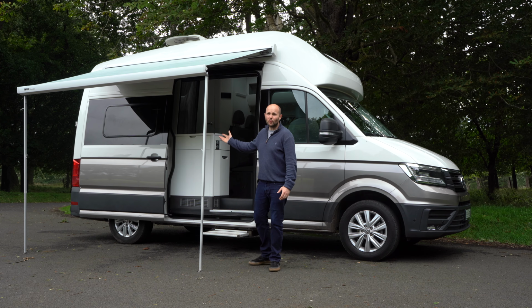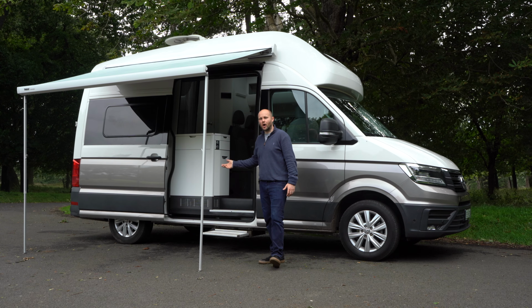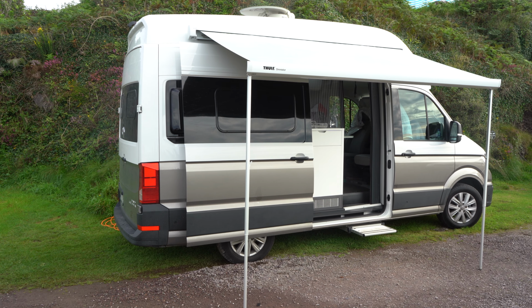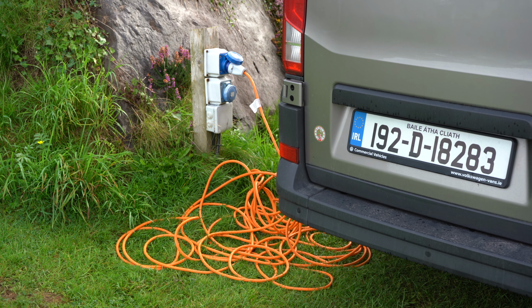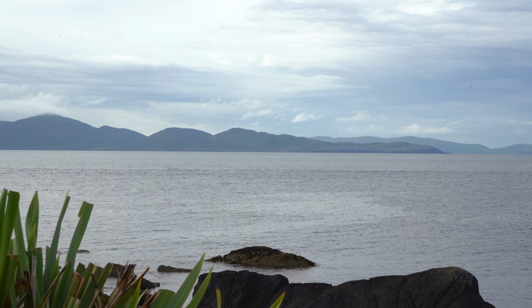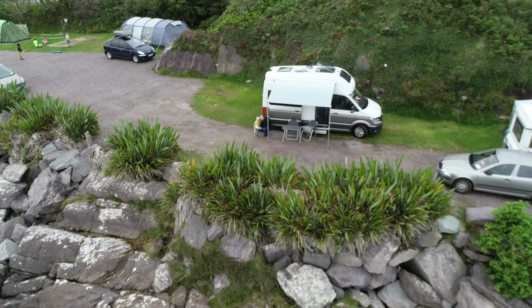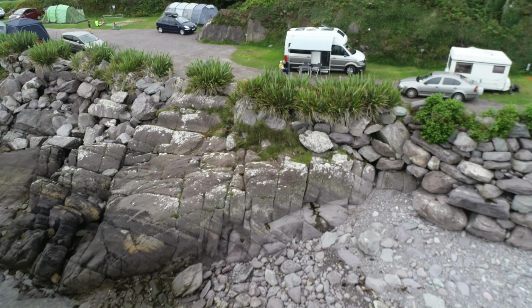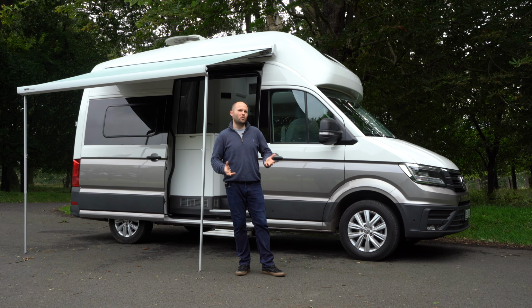You can camp in the wild in this because the battery will keep you going. On a campsite, you've got electricity to keep you going. You can have a shower literally in the middle of nowhere. And it is tight for four people, but if two of you are considering buying one of these, there's no doubt it will do pretty much everything you can throw at it. And that's the beauty of it.